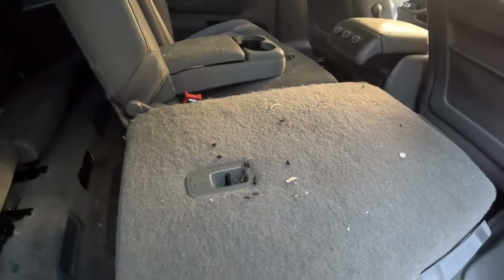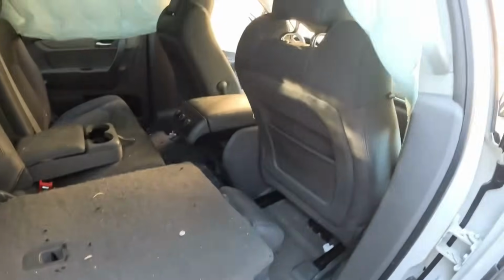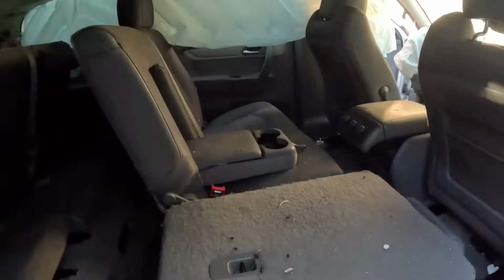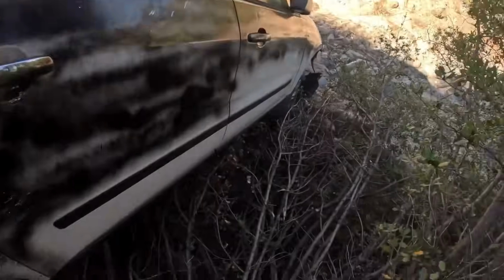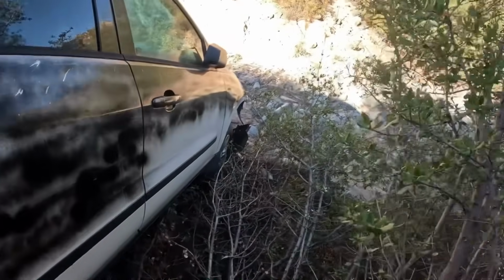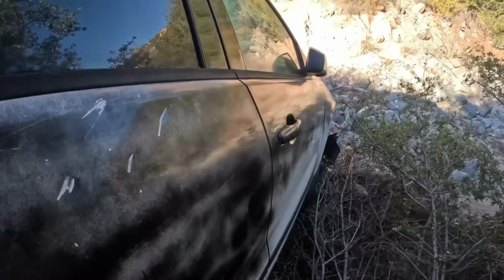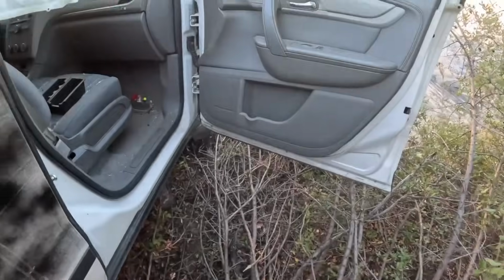See the feces? The animals already moved into this thing. So something's living in here. Now my fingerprints are all over it. I think I have a good excuse though, huh?